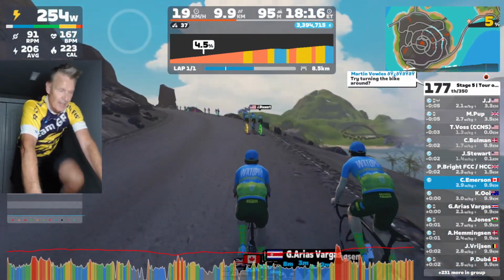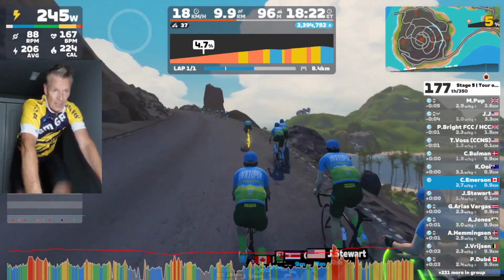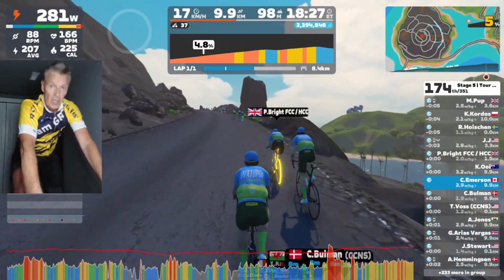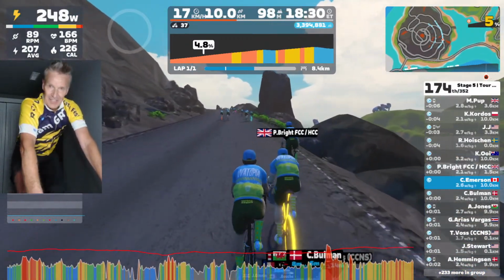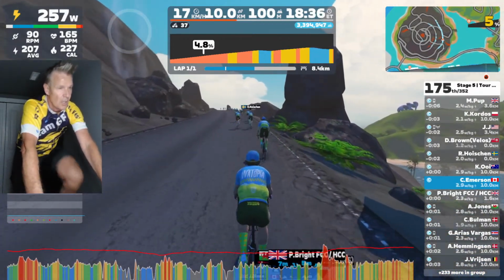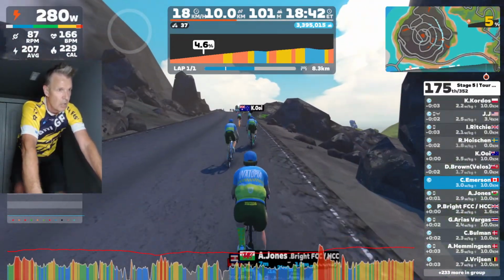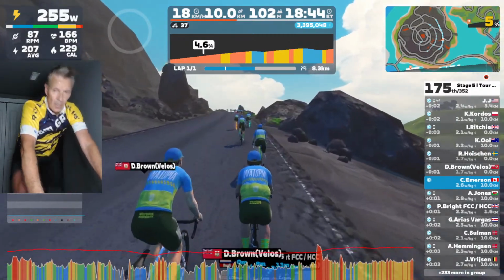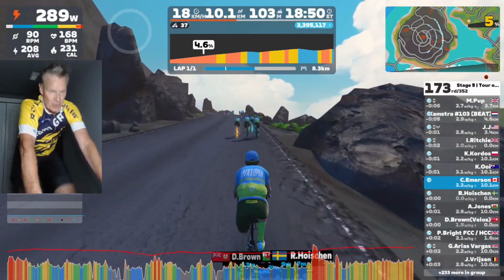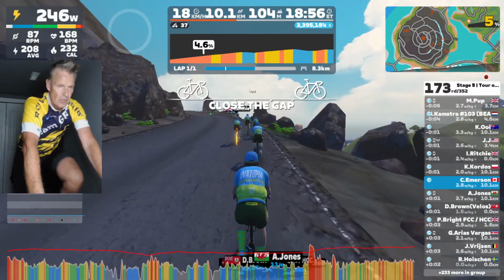I got a group ride in a couple hours as well. So, you know, it won't be hard, but it's gonna be a long day. Oh yeah, looks like we're going right to the top. I can see the stream of riders ahead of me. Woo! Good memories riding here. Good memories.